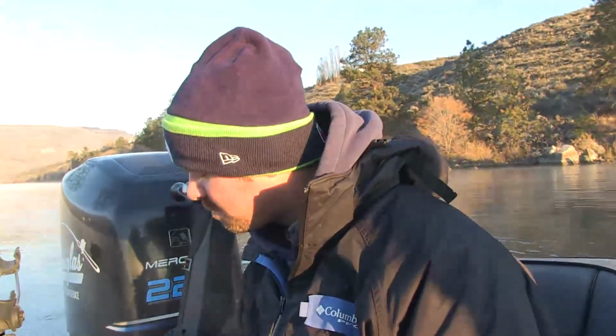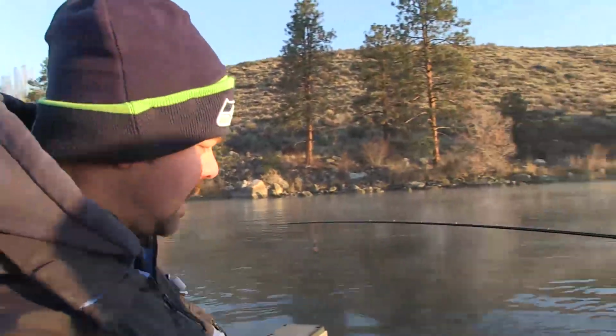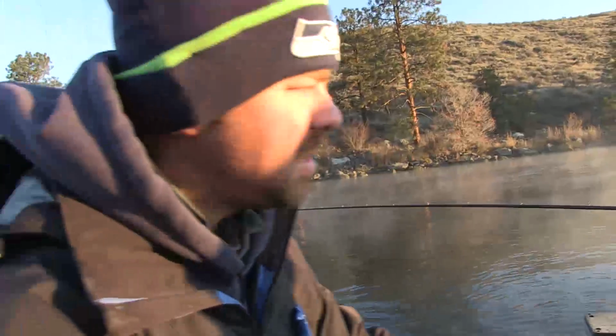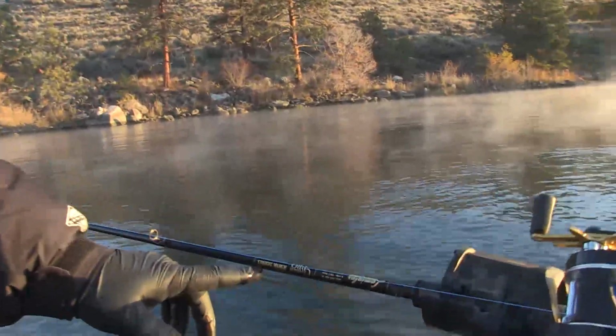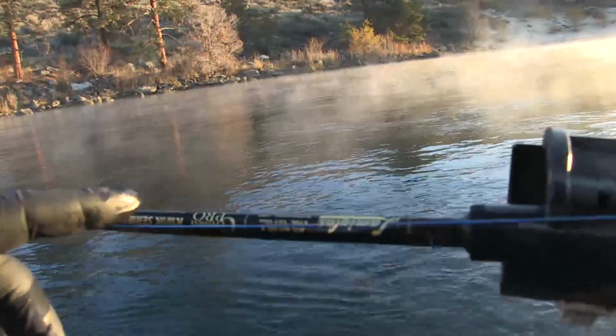And how about our rods we're using this morning? Our plug rods, our Lamiglas rods. They are the Kenai Quick Series rods. They're the 801s.